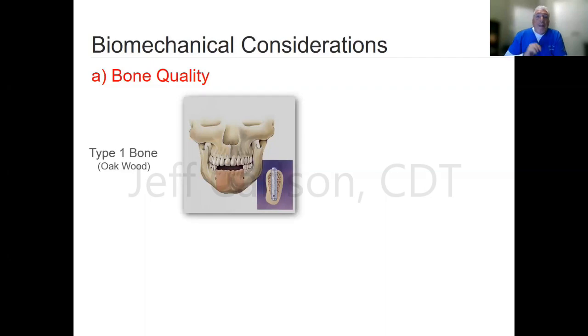Dr. Carl Misch coined these phrases. This goes way back, and these are standards we all go by. Type 1 bone is also referred to as D1, so you might hear type 1 bone, D1 bone. The letter D represents density. Some people say density 1, density 2, and some will say type 1, type 2.